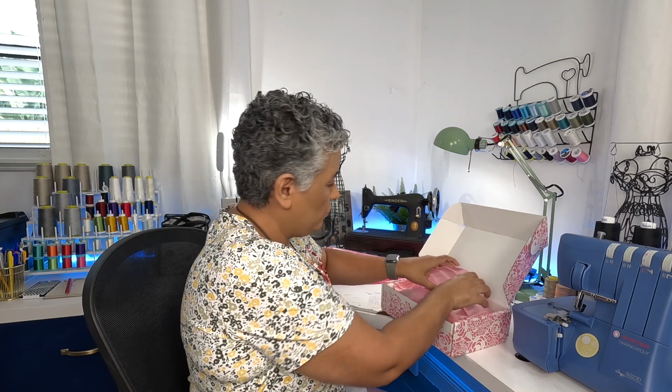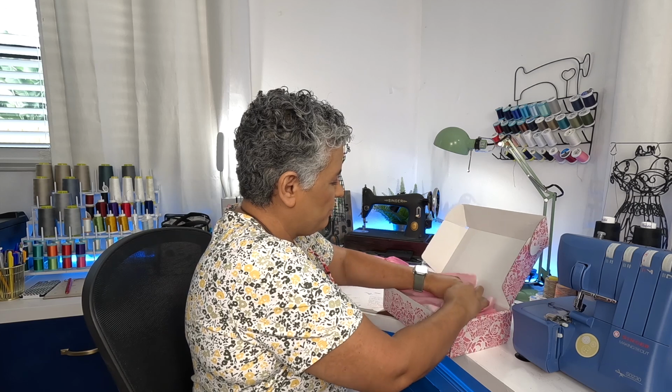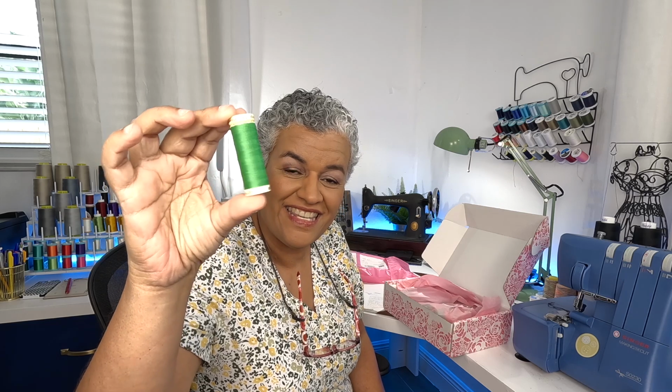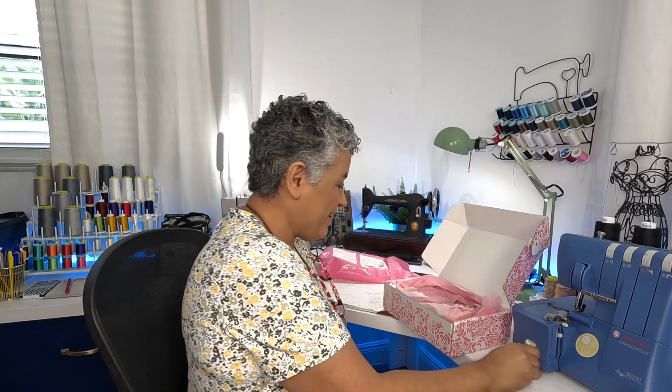I'm just going to open it wide because there's no way of just trying a little bit. Ooh, this is an indication of the color that I got. Green thread. All right.